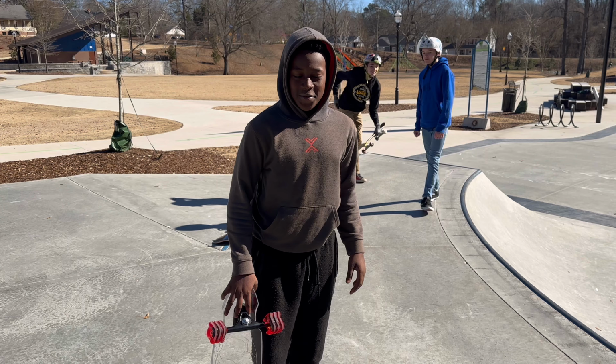This is Newnan Skate Park, where we decided to put Ghost Longboards to the test. Newnan's new skate park. Well, look at this. Jason, we got a new surprise for you later, but Jason's really excited, so we might just run into this now.